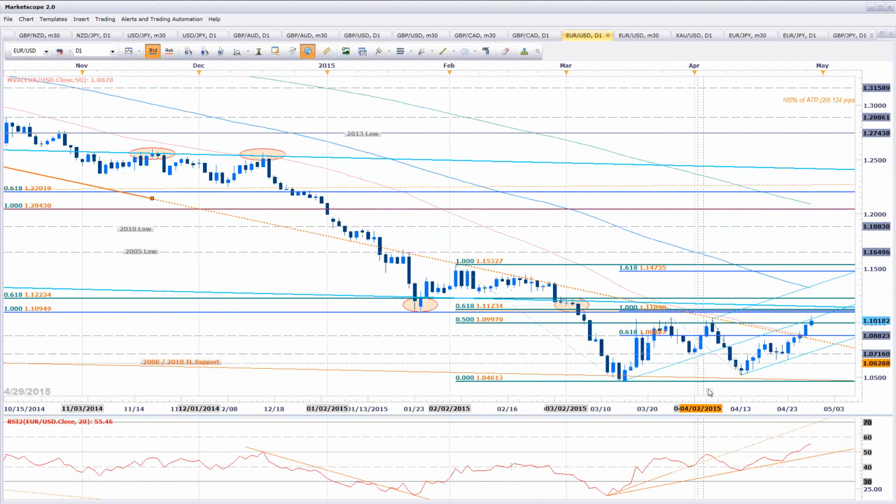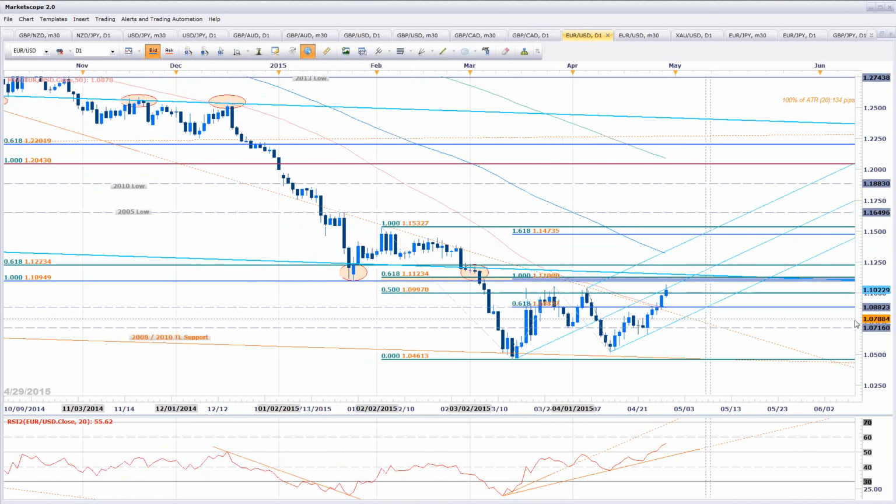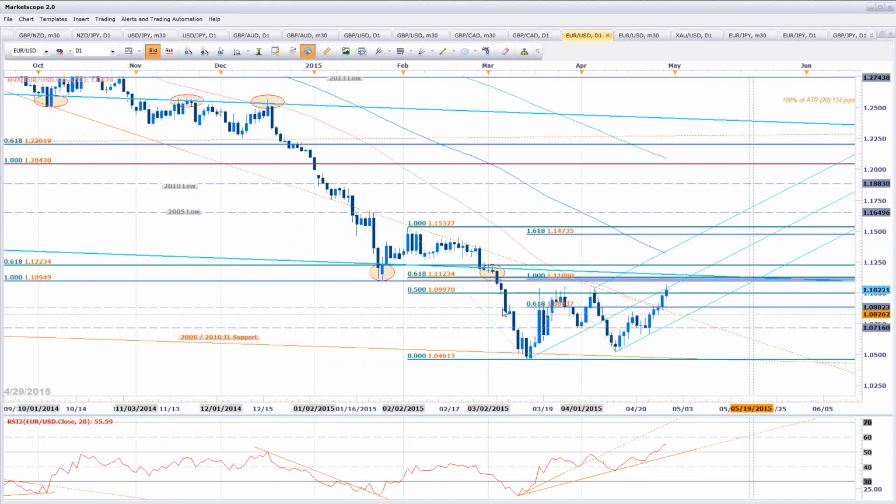I do think if you max out into 111.20, that's a huge region of resistance of which you want to just sit on your hands. If you're holding longs into that resistance level, close out that position and kind of just wait it out. The more analysis I did on this yesterday, the more things kept on lining up right there. You got 100% extension off the low.